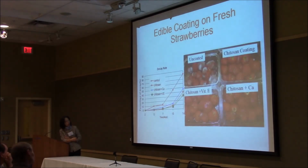What we've been doing in my lab is using a material called chitosan. Chitosan is a natural polymer extracted from shrimp or crab shells. The FDA has allowed it as a dietary supplement for binding with body cholesterol for weight control. But it is also a beautiful material that can make films, just like plastic wrap, and it has a very strong anti-fungal function. You can see coating strawberries significantly controls decay, and we did consumer tests that were very well received. Unfortunately, to date, chitosan is not approved by the FDA for food application, although it is allowed as a dietary supplement.